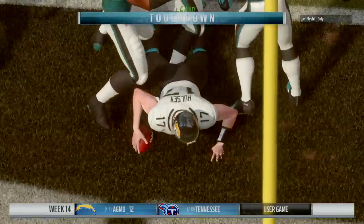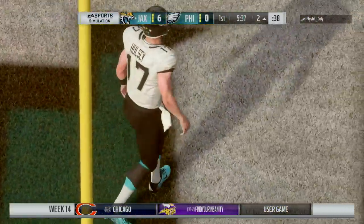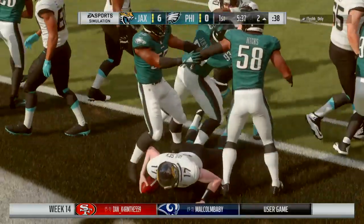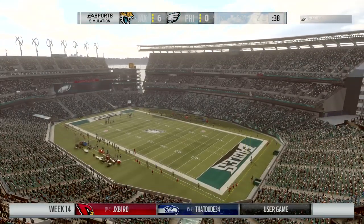And he'll take this one in for a Jags touchdown. It's their quarterback scoring on the sneak from a yard out. And the Jags have taken the early lead. And they do exactly what they wanted to. Opening drive, they get into the end zone. They do it on the ground.